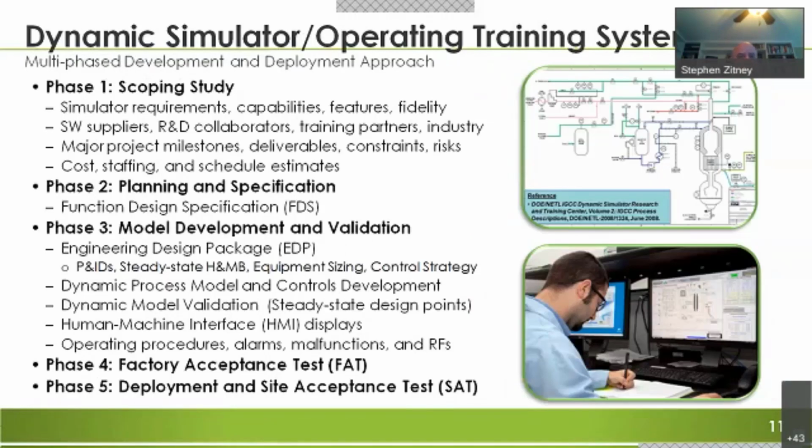We use a multi-phase development and deployment approach, the five major phases shown here. Phase 1 was the initial scoping study. We worked for about six months on the scoping with the consultant here. We developed all the simulator requirements, the features we wanted, the level of fidelity, identified potential partners, the milestones, deliverables, cost, staffing, and schedule.